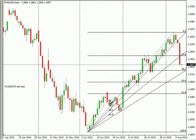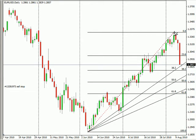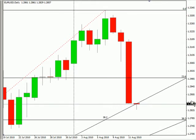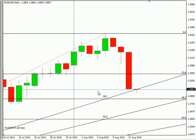You basically do it the same way. Go from the low up to the high. Now let's zoom in a little bit and take a look at what we got. We have the 23.6 on the retracement to the 38.2. And we also have the 38.2 to the 50 on the fan. I do like to get between these two. Basically, there is a sweet spot right here.